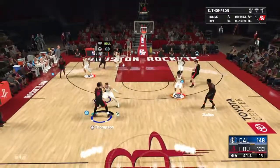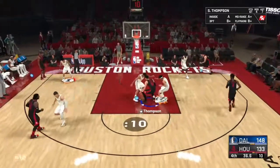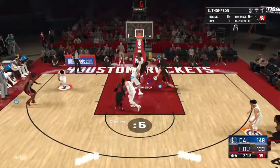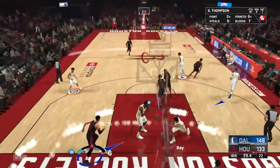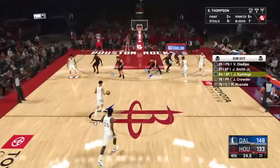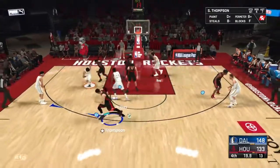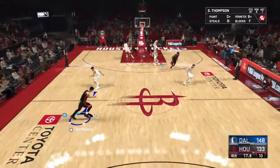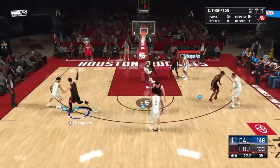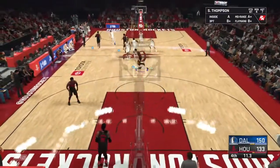He was everywhere, defensively, offensively. The effort we saw from him tonight, I think, was the difference. Thompson dishes to Crowder. Back to Thompson. That's tipped. And so it's Terry bringing it up for Dallas. Passes it to Hervey. And denied. He sends it right off the glass. Goes back up. He lays it in. And the Mavericks lead by 17.